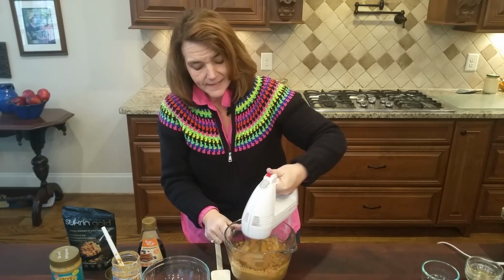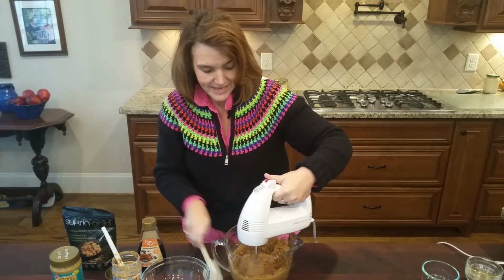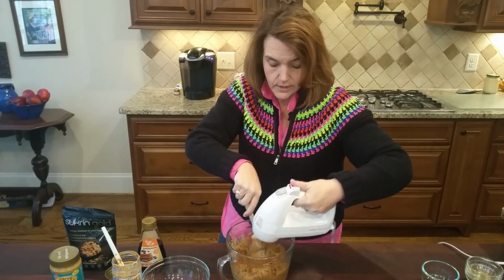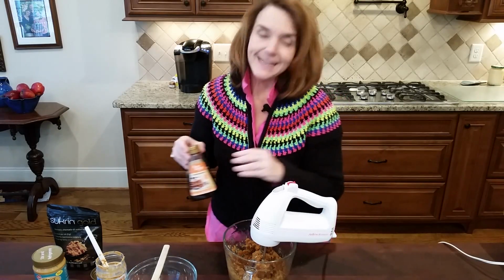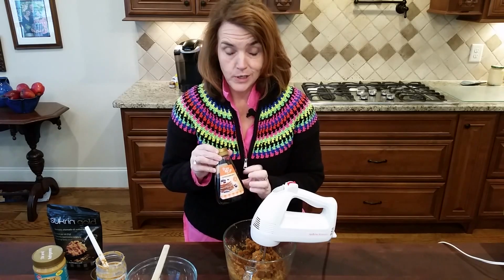And that's it. Again, these are all ingredients you may have on hand. Everybody seems to have eggs and vanilla. The vanilla is optional, so you don't have to add that, and you don't have to add the salt either. I'm going to add something I did not have when I made this cookie the first time, and it is totally optional. You don't have to have it.